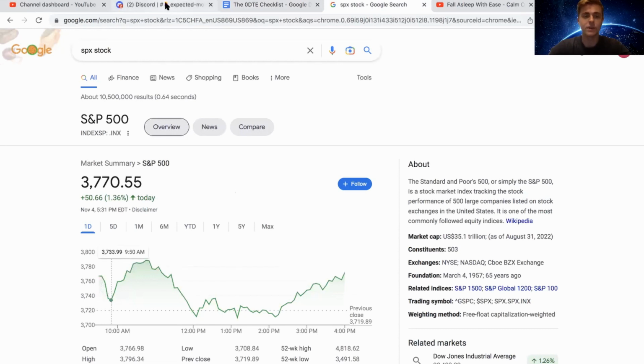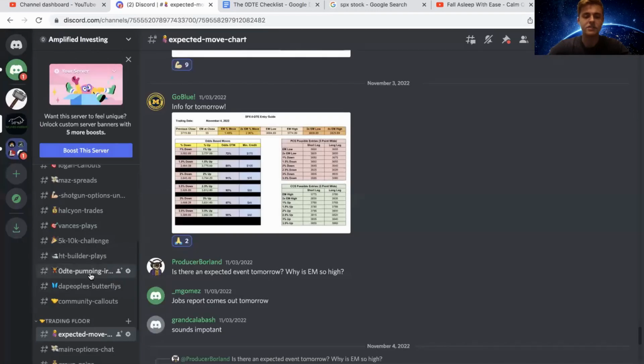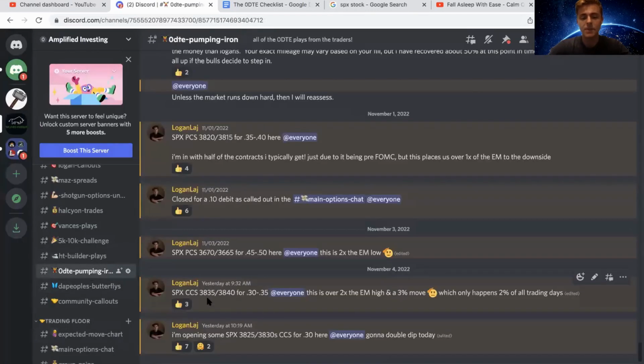If we go to the strikes that I chose for that, I did the 38.35, 38.40s for 30 cents. And the 30 cents filled, some guys got 35, because this is over 2 times the EM high, and it's a 3% move, which only happens 2% of the trading days.